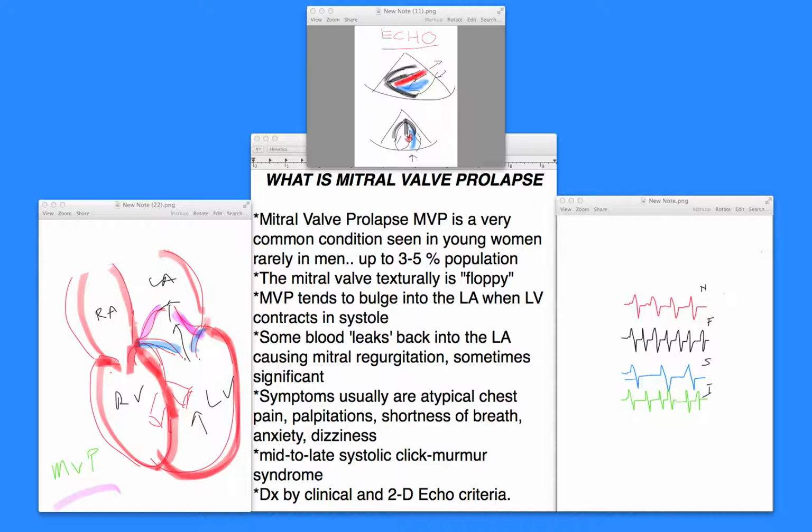So it's a common condition, very commonly seen in internal medicine or in cardiology clinics, and usually diagnosed clinically or by the 2D criteria I just pointed out. And there are good medicines that treat the condition. Sometimes it's very progressive, then you have to repair the valve or replace the valve. And we'll talk about that in more detail at a later time.